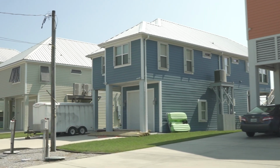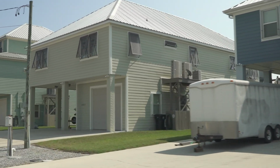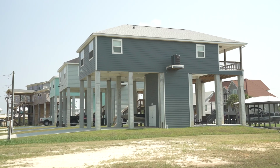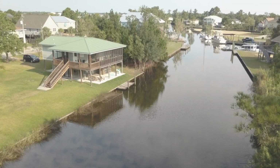So we've got different flood zones in Bay St. Louis. You've got velocity zones, you've got AE zones. Those flood zone designations come from the federal government. They specify how high and how strong structures must be. In this area, that can be more than 20 feet in the air, a major additional expense for homeowners.